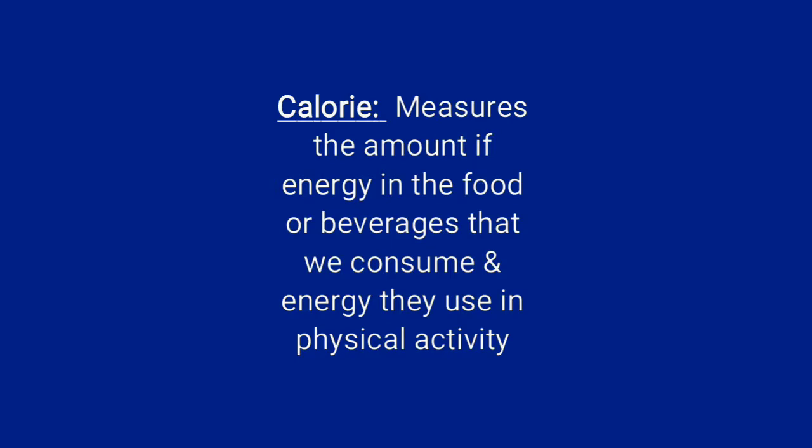Today's video is going to be a really great video for anybody starting out and trying to figure out what your caloric number is going to be, what your macros or your micros are going to be. So first off, I want to start off with calories, because I feel like once you know your caloric number, you can start figuring out what your macros are.